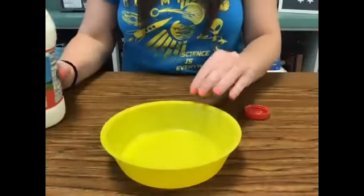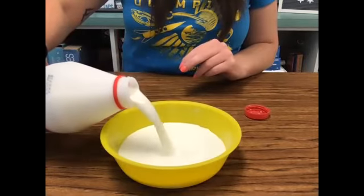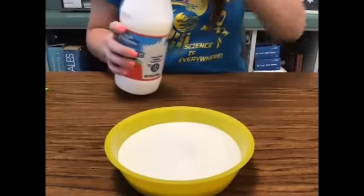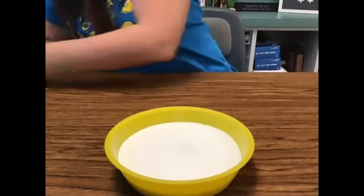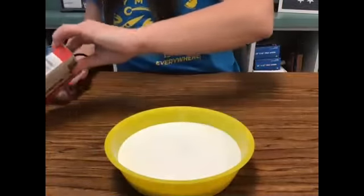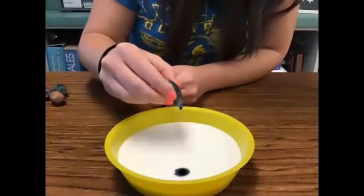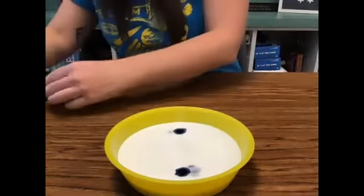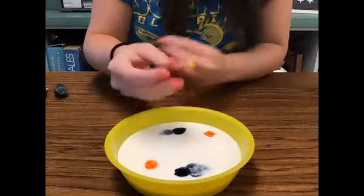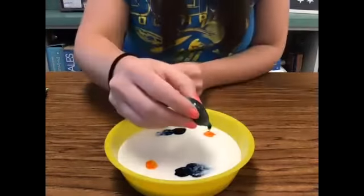Here's our bowl. I'm going to add some milk. I'm going to fill it up so you can see it really well on your video. And then like I told you, the next thing I'm adding is some food coloring. So I'm going to do a couple drops of each color. There's my blue. Not really doing much yet. Kind of starting to spread out. There's my yellow. It looks orange, but the lid is yellow. That tells me it's yellow. I'm going to add some green.